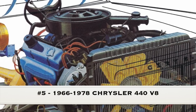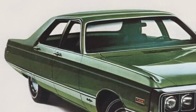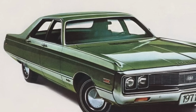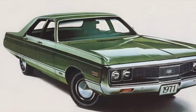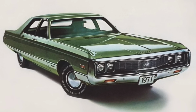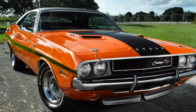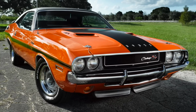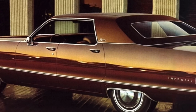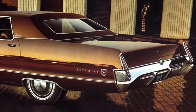1966 to 1978 Chrysler 440 V8. It can never be overstated how absolutely necessary the Chrysler Corporation's 440 cubic inch big block V8 engine was to its different car brands during the late 1960s and throughout the 1970s, especially its luxury car brands. Though there were higher performance versions of the 440 V8 in the Chrysler Corporation's different muscle cars from this era, the tons of low-end torque of the regular 440 provided smooth and effortless acceleration in its Chrysler and Imperial brand luxury cars and kept many buyers happy.